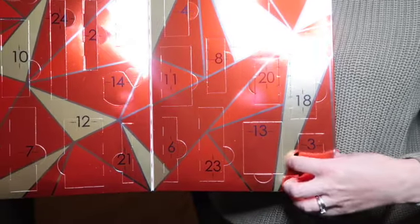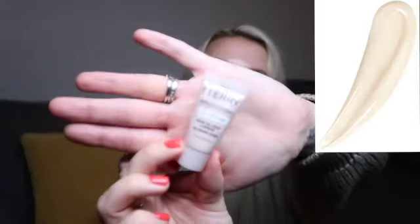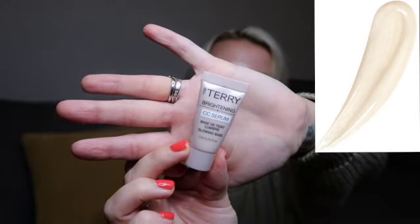Day number three. Ooh, so this is something I was excited to get hold of. I wasn't sure on the exact size on this one because it didn't tell you on the website, but this is the Brightening CC Serum in the shade Immaculate Light, which is a white rose shade. This is a 7ml size.